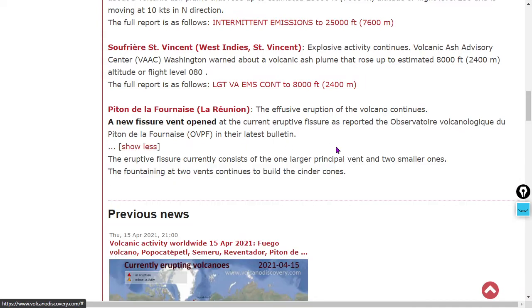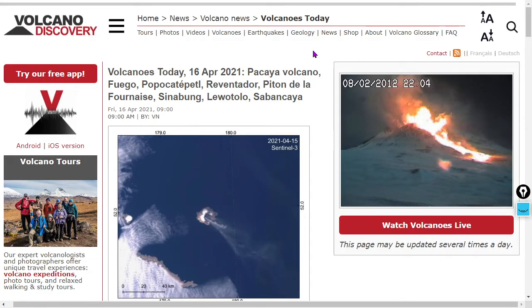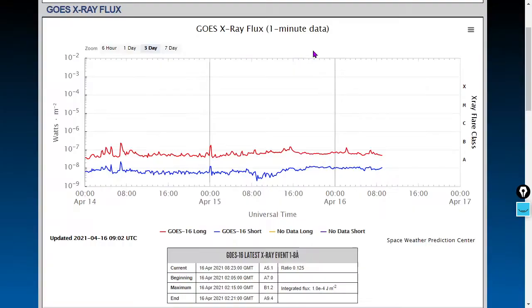And Piton de la Fournaise on the Isle of Réunion. A new fissure vent opened there. So it's a bit of a volcanic uptick, folks. This data from volcanodiscovery.com on their Volcanoes Today page.